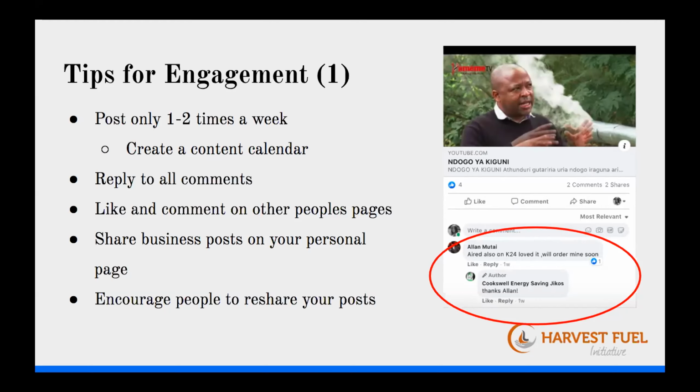Share your business posts wherever you can. So even on your personal page that's not your business page, share information about your business posts so that all your friends can see it and maybe they can spread it. And also encourage your friends to reshare your posts, which is almost a way of free advertising, getting more exposure, building more online community for your page.